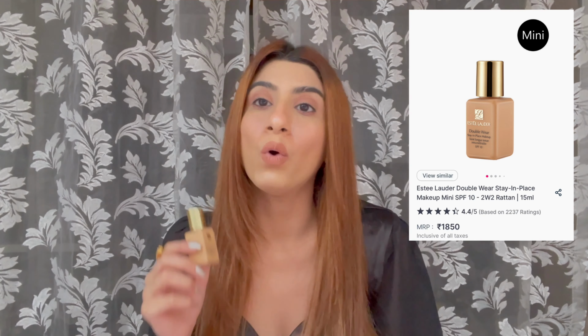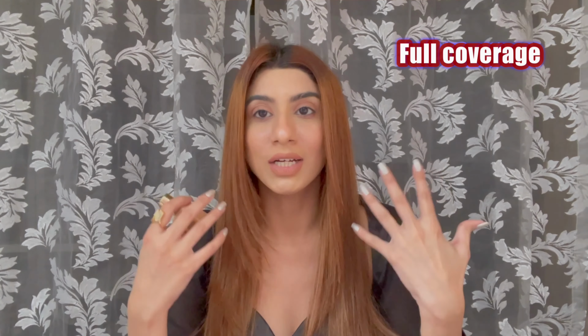Next foundation on my list is this foundation, guys. This is from Estee Lauder brand and this is a Double Wear Stay in Place foundation, guys. Ye bahut acha foundation hai, high coverage hai. Ye usually main use karti hu wedding functions ke liye because weddings mein mujhe bahut acha lagta hai ki main high coverage makeup karu aur koi ek acha foundation ho mere paas. So this is the product which I use for wedding functions and Estee Lauder is a high end product, guys, but Estee Lauder has done a very smart thing.